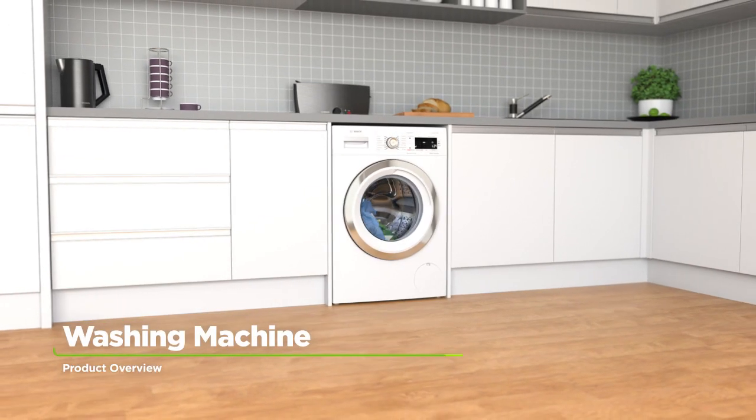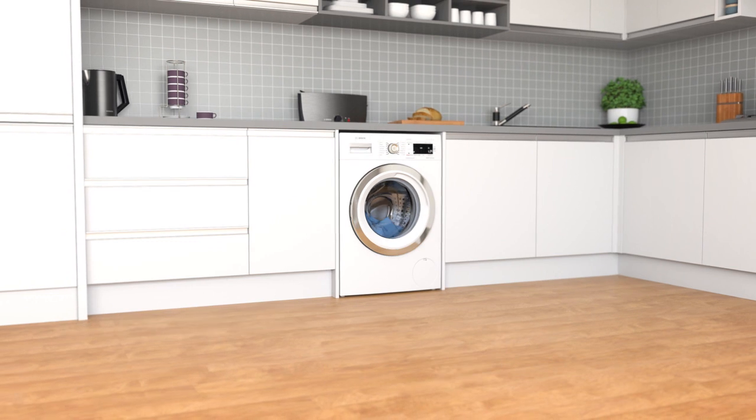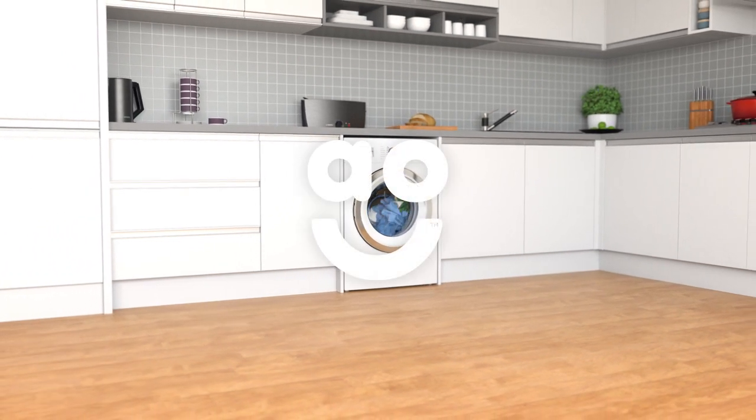If you're looking for an energy efficient model with fantastic features, this quality washing machine from Bosch is an excellent choice.